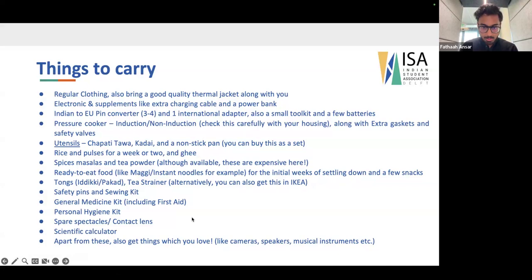And yeah, the last point, of course, subjective, whatever you want to bring. For example, I got cameras and lenses because I like photography. And musical instruments, I'm not very sure, but I think in my year, people did get guitars, and there's some very cool looking air drumstick kit that someone got. So things like that, definitely, I leave it up to your discretion.